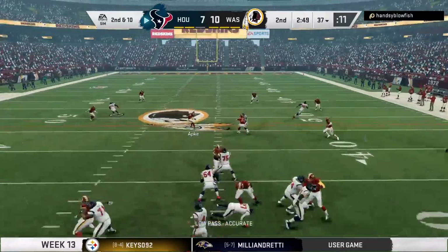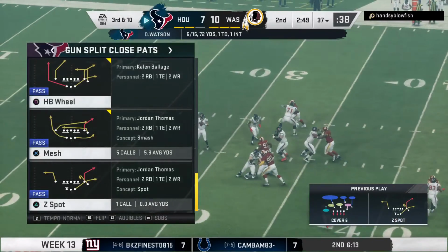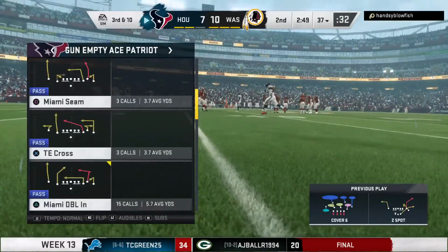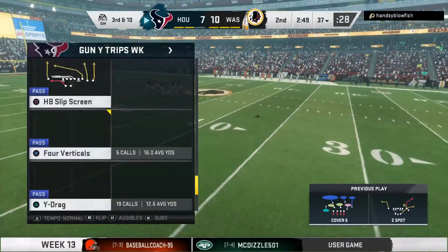Throwing again on 2nd and 10. Watson. And he rifles one incomplete. Tyler Boyd, the former Pitt Panther, was the target. And it's 3rd down. Throwing the football, he's not as sharp as he was last week when he was over 70%. Right now, he's under 50%.